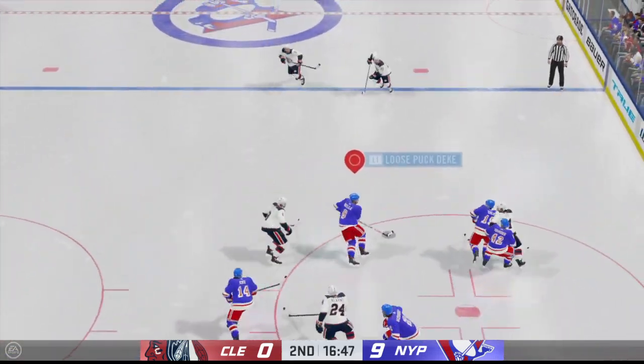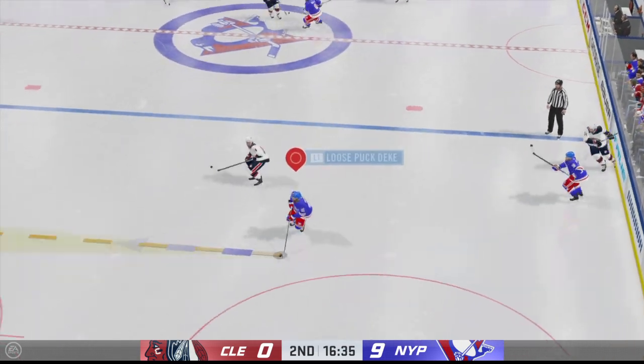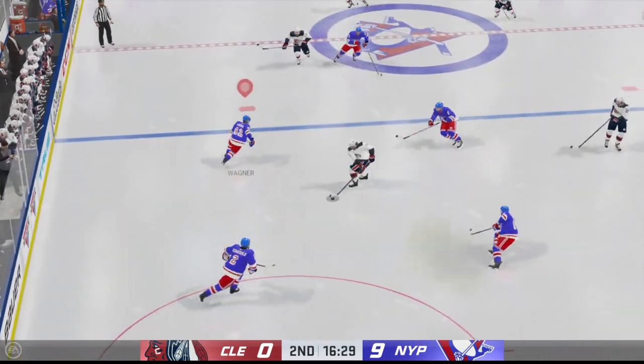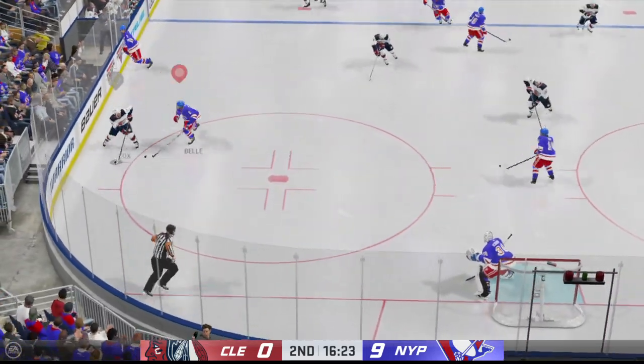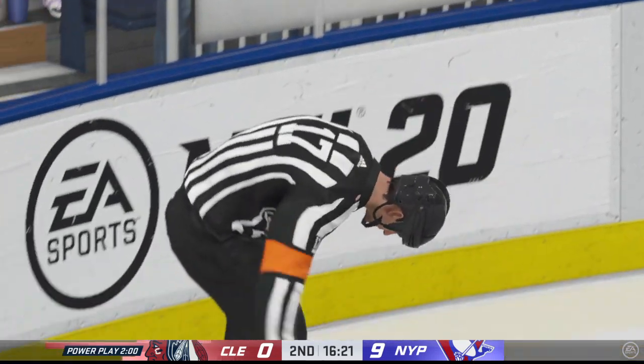New York's got a hold of it against the wall. Culp's taking it from his own end. Looking to make something happen along the boards. There's the whistle stopping play. Penalty coming up here.